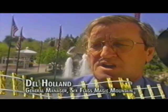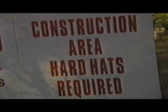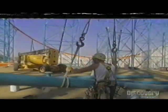We started planning Goliath in 1998 to add to our collection of unique ride experiences here. And we wanted to be the first theme park in the world to open a new thrill ride in the Millennium.